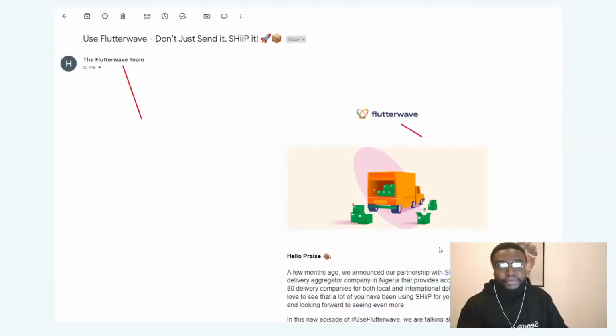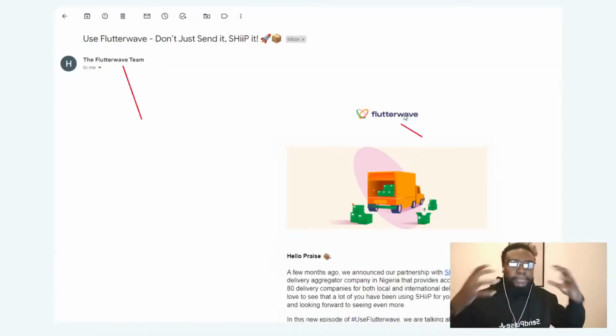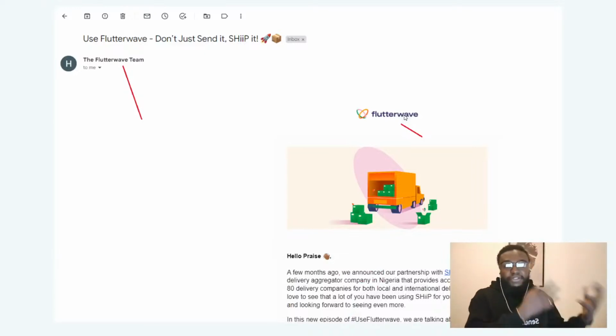So here is an example of Flutterwave. As you can see up here, we have Flutterwave Team, right? So you can use your name, you can use just the generalized organization, like Flutterwave Team. And then we have the logo, Flutterwave. You can see that the brand of the email is consistent with the Flutterwave brand. So the color is consistent, the graphics is consistent, everything is consistent.